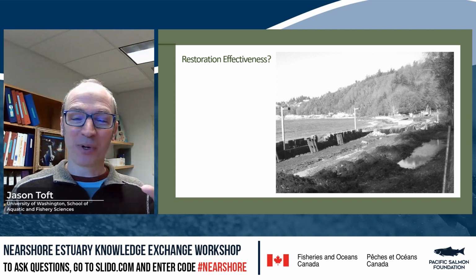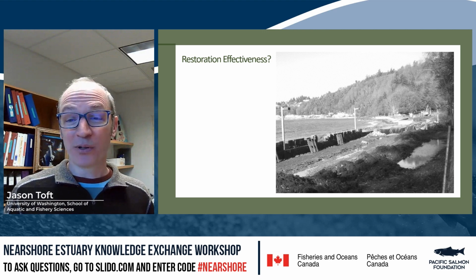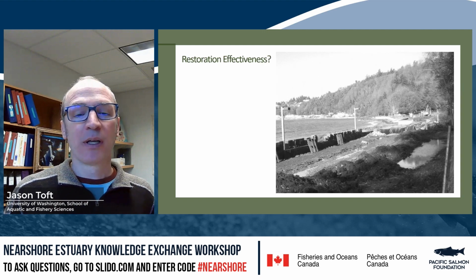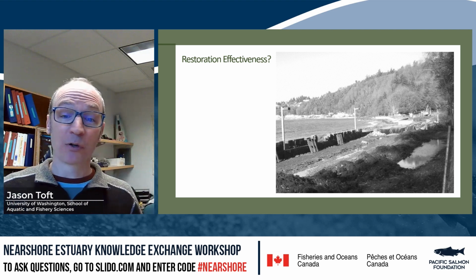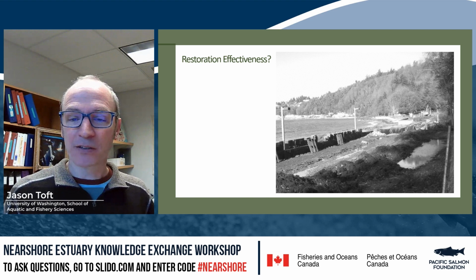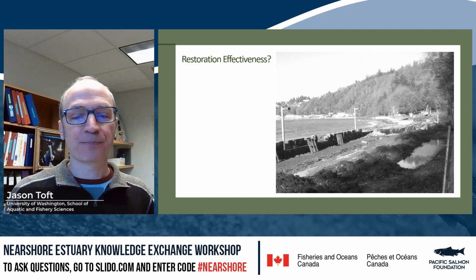And I put it in black and white just so you could see, lo and behold, it's a construction site. And again, if I scroll back, very similar, a construction site where you're placing in armor and then a construction site where you're removing armor. So you can't assume that restored sites are effective because there's a large impact during that removal process.